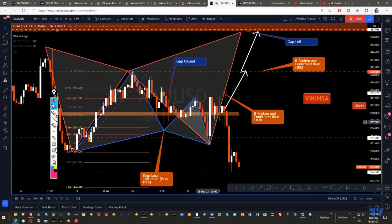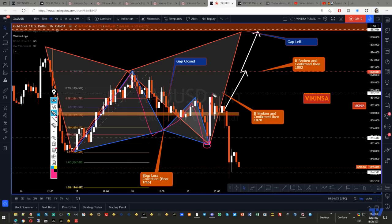Now, one thing that I mentioned here is there is a W pattern here. Okay, so this M pattern, this one, let me actually show you what I mean. This M pattern worked out nicely. I was able to take this long position from here.